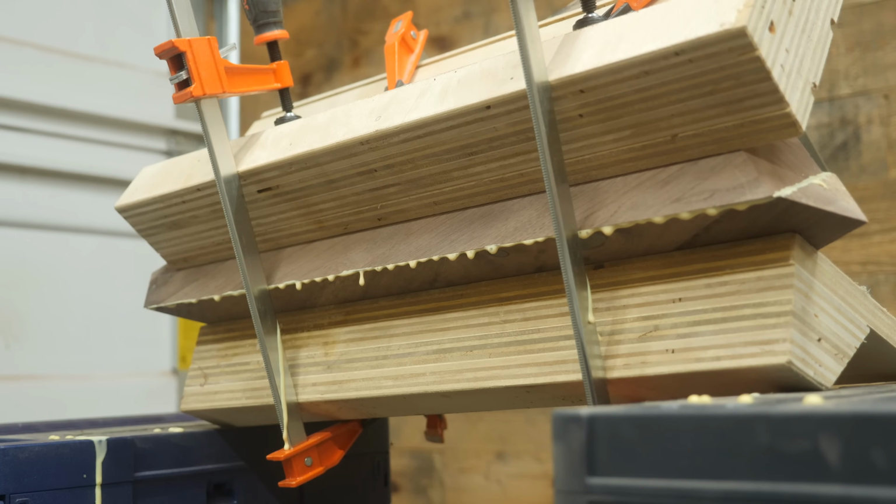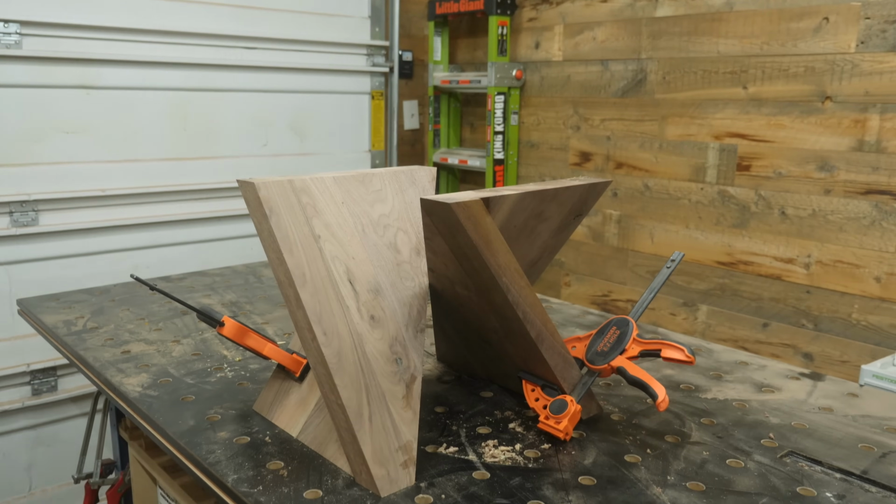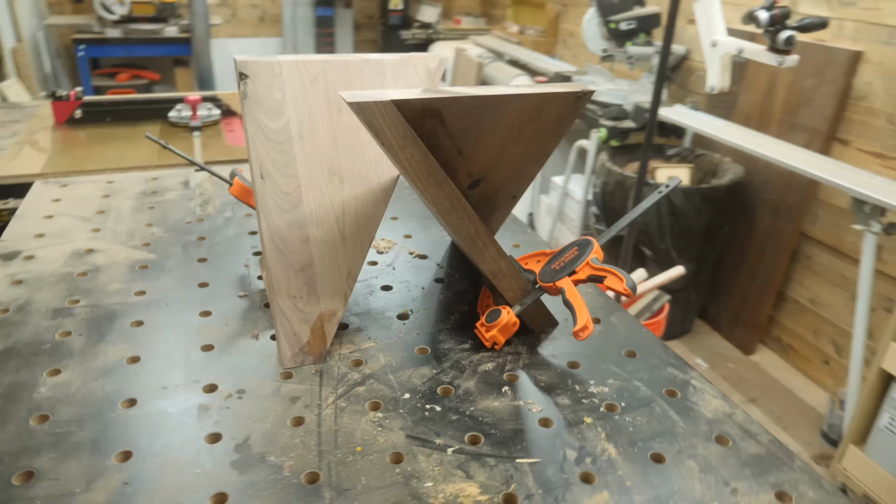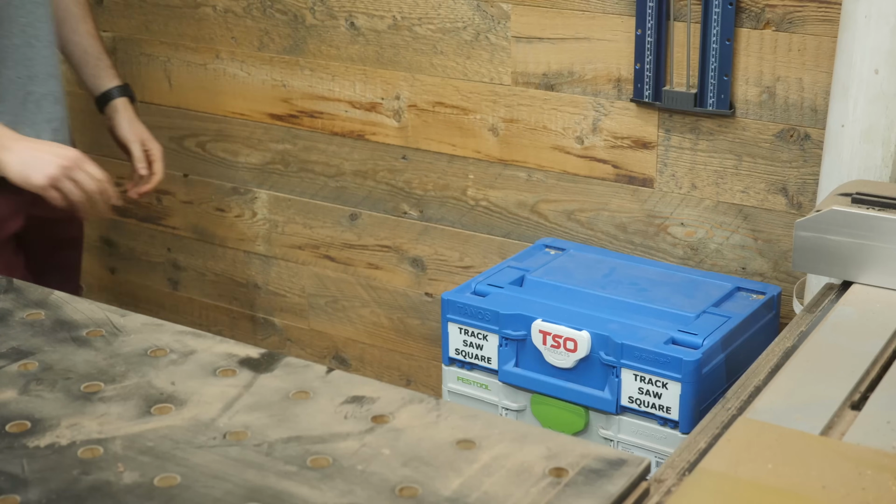But first, let me pause for a second to show you that these pieces now kind of resemble what I'm going after, so we're on the right path, but let's cut down the top and bottom real fast.